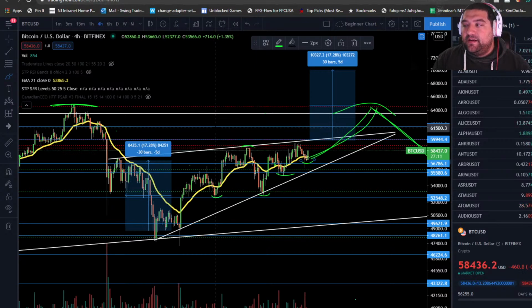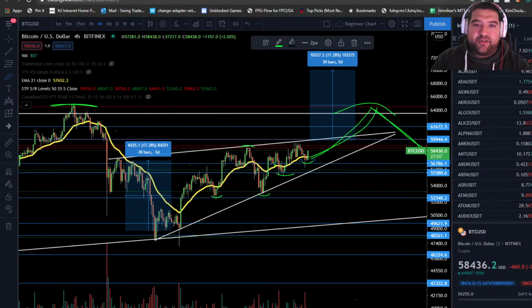I did trade it. I didn't trade the whole move. I just traded a portion of it. I can show you guys that trade actually. I'm not ashamed of it. I sold it a little bit early, but I don't really care. I was just trading the wedge on it, you know.